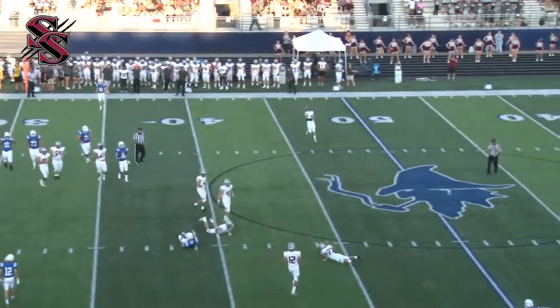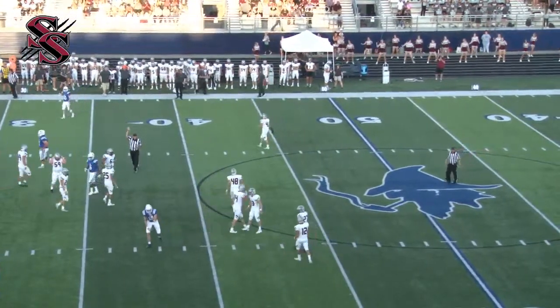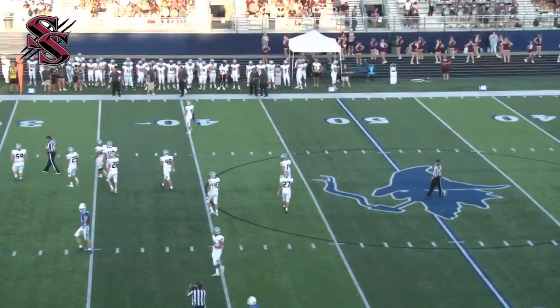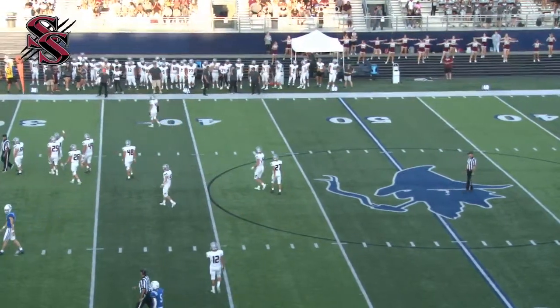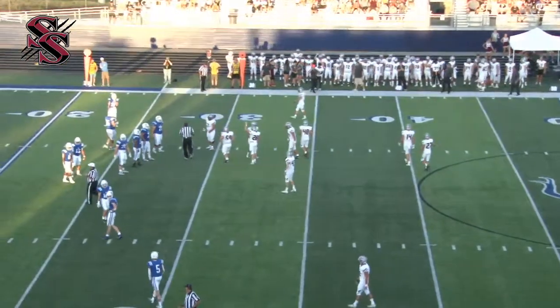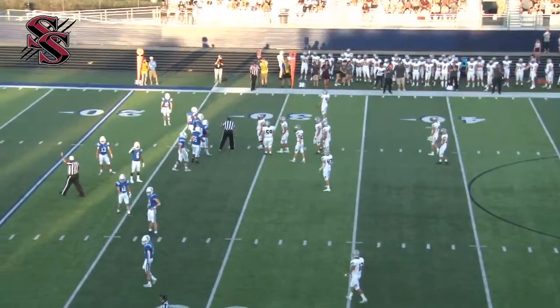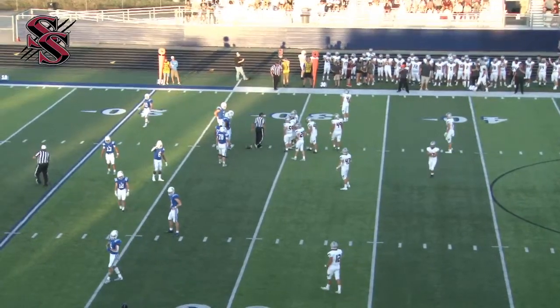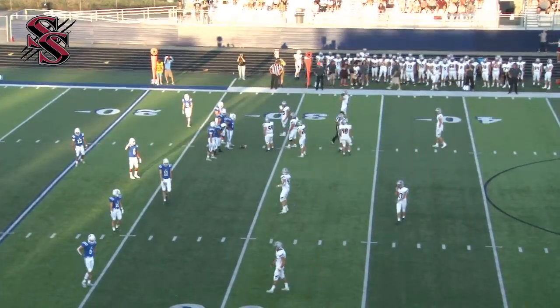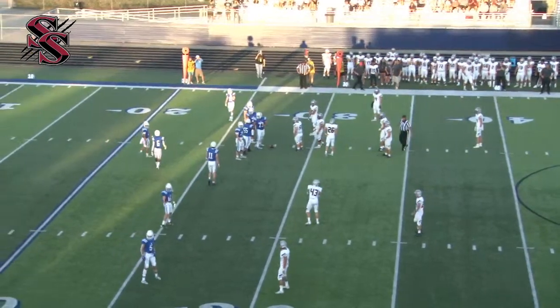Goodshield looking for the receiver, almost intercepted. Siloam Springs read that all the way. The throw was a little behind his intended man, and Caleb Knoll almost picked that ball off. Pass intended for number 11, Joel Gardner. And now we've got a 3rd down and 2 for the Mounties. Brings up 3rd and 2 for the Mounties.